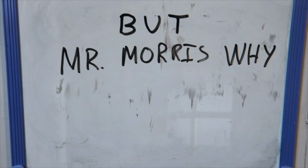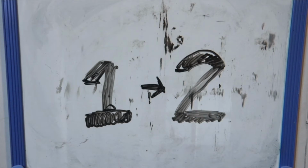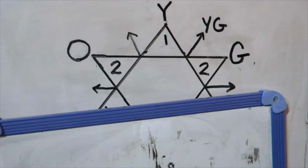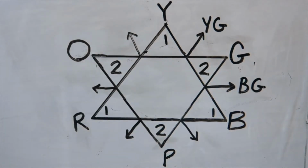What? And I know what you're thinking. Mr. Morris, why don't you call it greenish blue? The reason's simple. One always comes before two. Let me explain. Blue is a primary color, and it has the 1 next to it. Green is a secondary color, and it has the 2 next to it. The 1 comes before the 2, so the blue comes before the green.